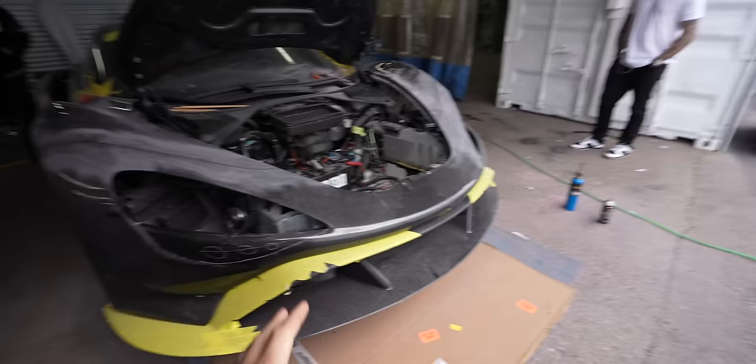This is really the next project car. Congratulations. Say hello to the brand new daily driven exotics.